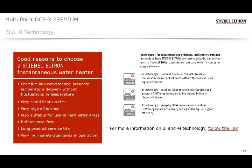Also with this unit, as you would have seen in the video itself, it uses technology called bare wire element. What that is actually, it's thin wire strands that, while they heat up, they also vibrate. So that vibration breaks off any calcium buildup that could have even taken place in them. So as stated, also virtually maintenance free, long product service life, and very high safety standards in operation, as you know, the IP25 rating. So just a breakdown of that 2i, 3i, 4i technology.